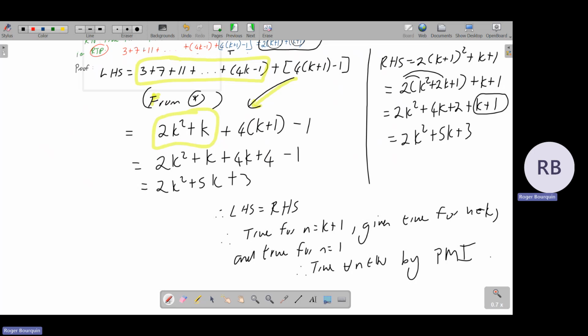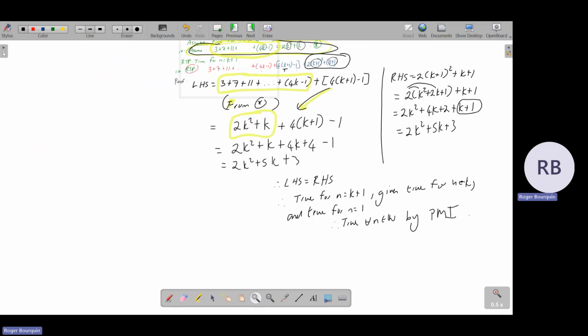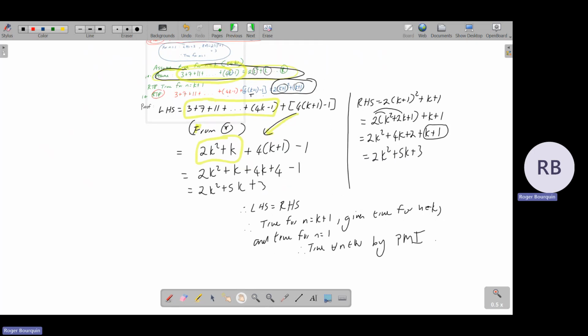So I worked with a reminder. I had to prove, for the left-hand side, I took the left-hand side and did the substitution from my assumption, and I got left-hand side of 2k squared plus 5k plus 3. The right-hand side was over there. That's what I'm trying to prove. So I just simplified the right-hand side, and I showed that the left-hand side and the right-hand side simplified to the same thing, so they must be equal to each other.